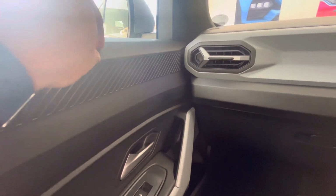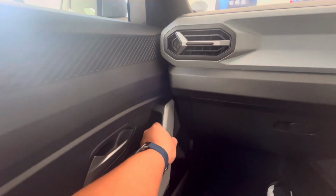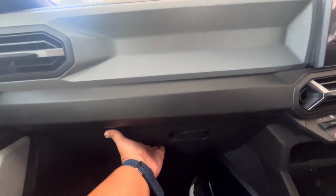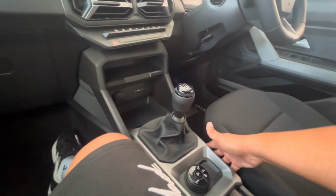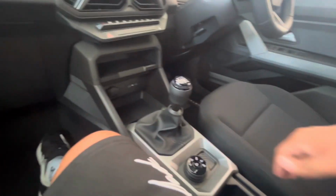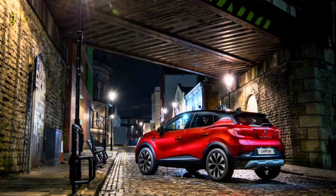In terms of the interior build quality in the new Duster, I have to say it is well built together, and the plastics are hard wearing, keeping that ruggedness of the Duster. So if you expect some soft materials and style in the Duster, then look for something else, like for example a Renault Captur Intens model.